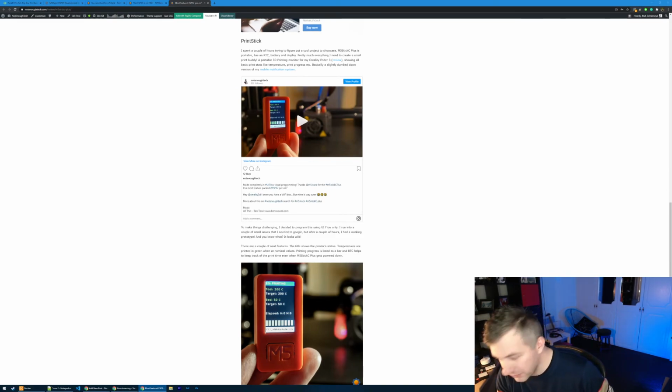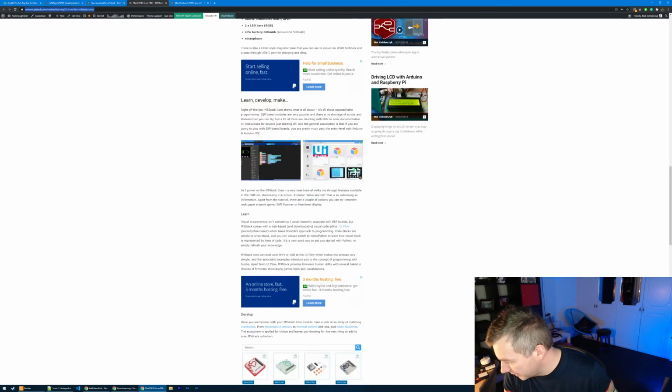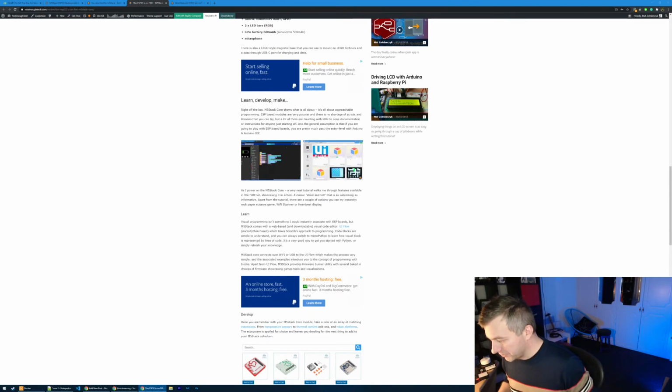So that's the first for the stick, and the second one is for the core file development kit. So if you want, you'll have something to read.